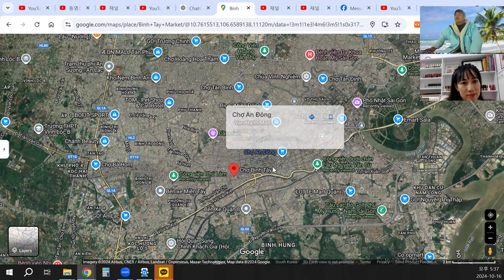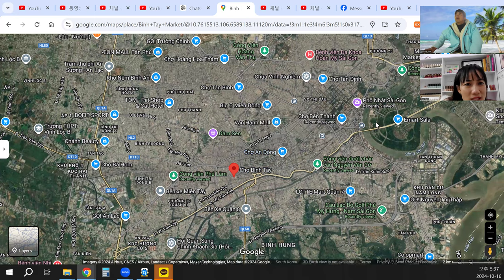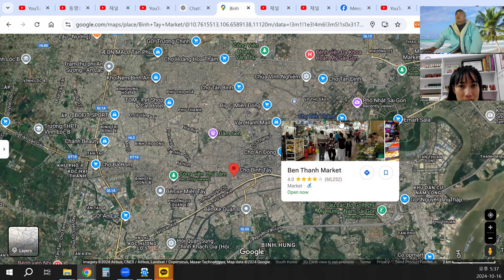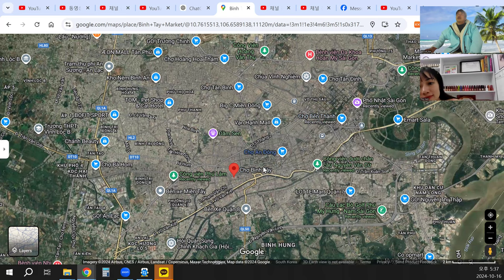Okay. And Chợ Bình Tây is... I cannot see the map when you show it. I cannot see here, the Chợ map. Bình Tây here. Yeah. And then Bến Thành here. So I mean from Bến Thành to Chợ Bình Tây.